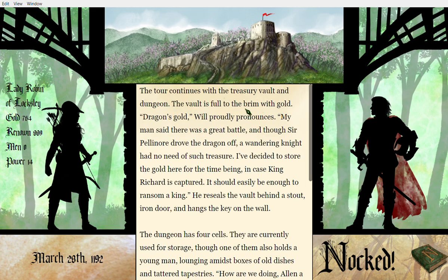The vault is full to the brim with gold. Dragon's gold, Will proudly pronounces. My men said there was a great battle, and though Sir Pellinore drove the dragon off, a wandering knight had no need of such treasure. I've decided to store the gold here for the time being in case King Richard is captured. It should easily be enough to ransom a king. He reseals the vault behind a stout iron door and hangs the key on the wall.